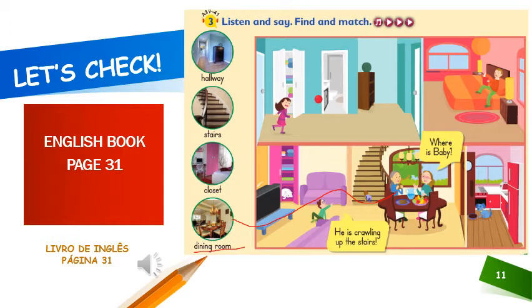So, students, a gente vai ligar o dining room, que foi a única que falou a Grandma. Não falou closet, não falou stairs. Falou upstairs, né? Que o dad está upstairs, está no andar de cima. Mas ele está no bedroom. Então, só vai ligar aqui dining room na grandma, ok, students?